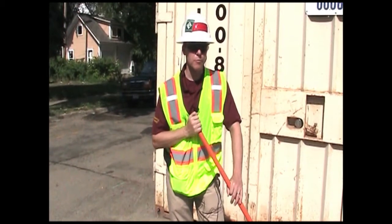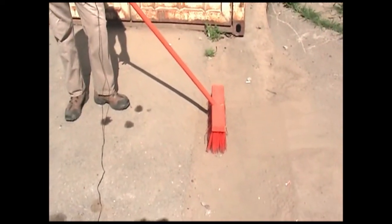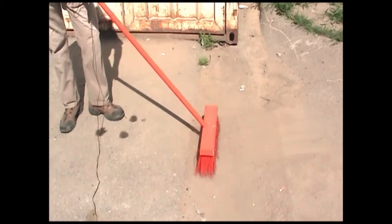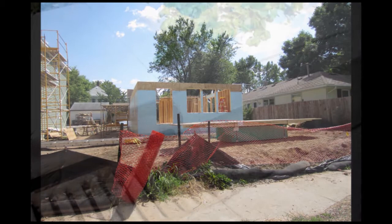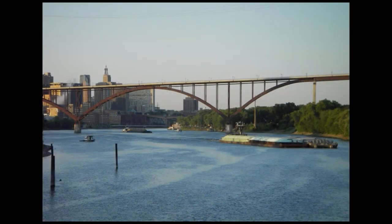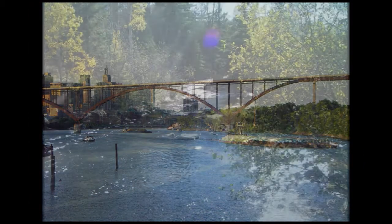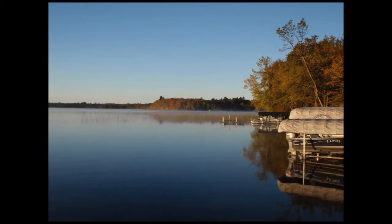Even with all of our management practices in place, we're still probably going to have debris washing off the site and ending up in the street, which means we have to sweep. Although your site may be small, the cumulative impacts of pollutants from improperly managed construction sites contributes to the degradation of our lakes and streams. Do your part to keep the pollution on your site and out of our waters.